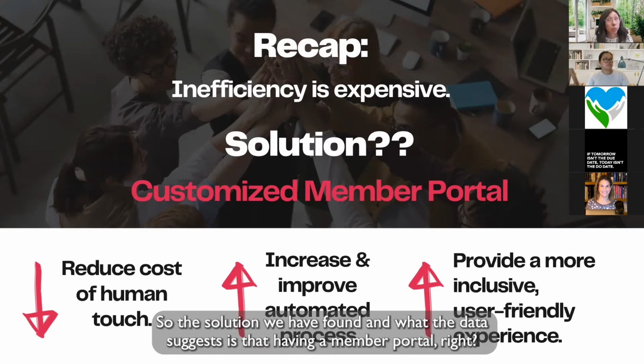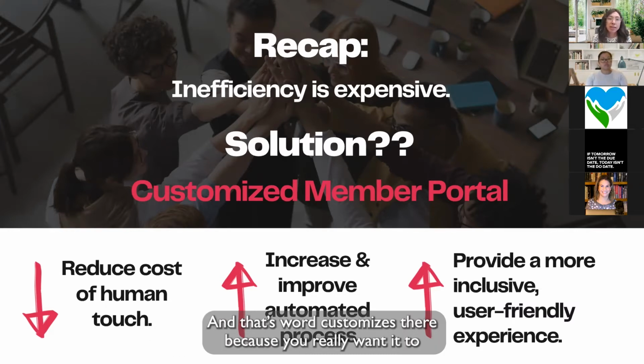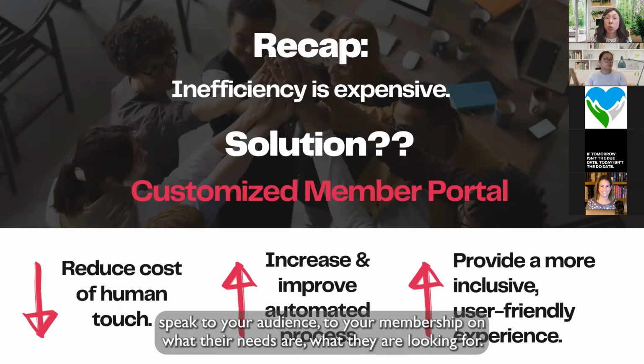So the solution that we have found, and what the data suggests, is having a customized member portal, right? And that word customized is there because you really want it to speak to your audience, to your membership, and what their needs are, what they are looking for.